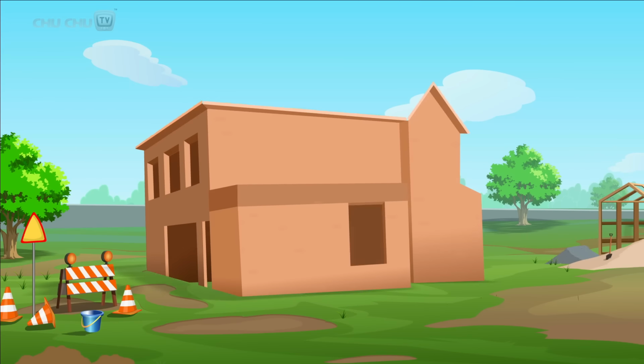The bulldozer! The construction worker drives the bulldozer to cover the trenched pits with sand.